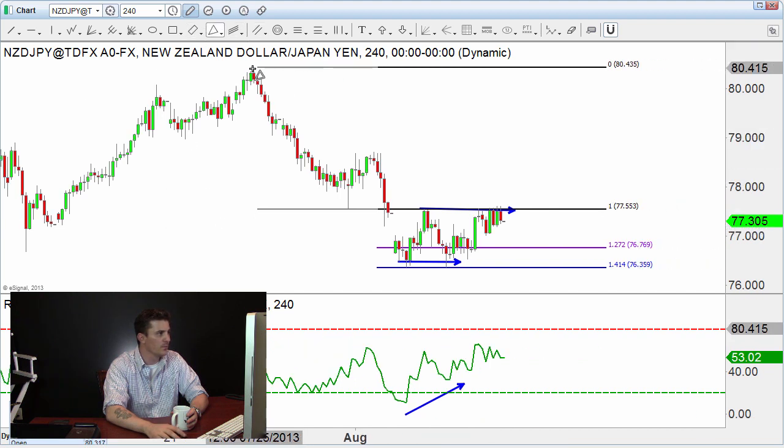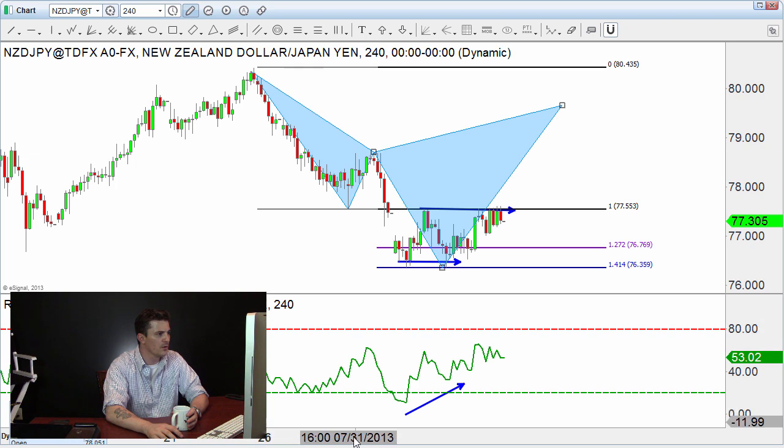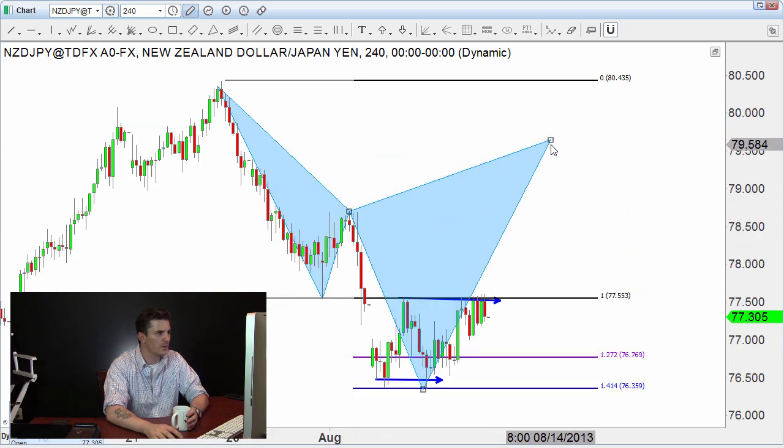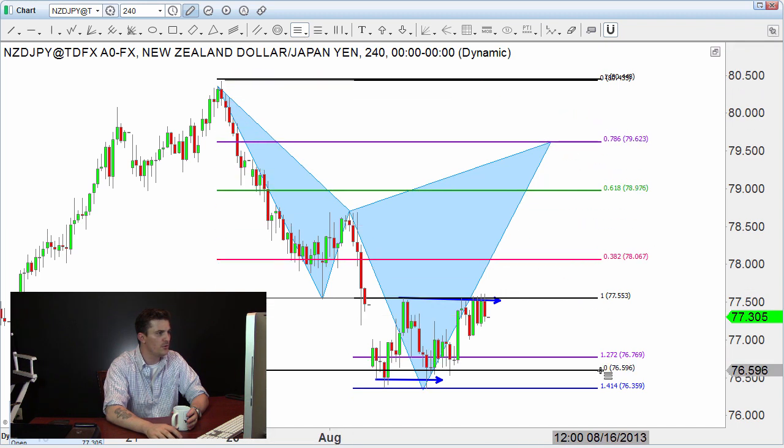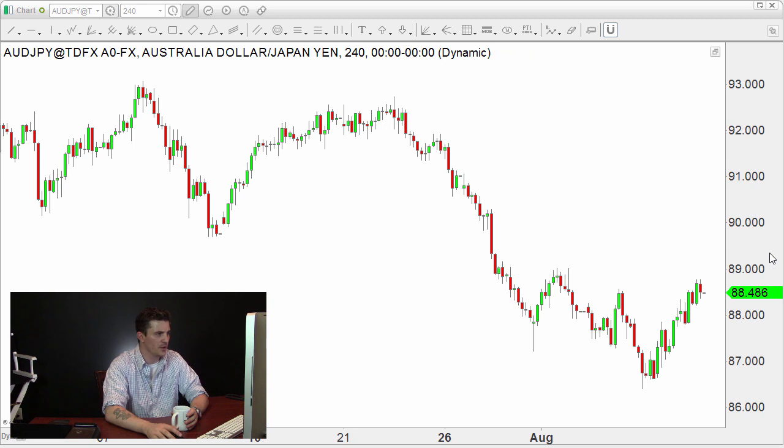Drawing it in for you, coming into the 786, which should be somewhere around there. Probably a little high there. Somewhere around there. Let's draw it in and see. Right there on that 786 retracement. And we'd be looking to sell around 79.56. That's going to be our sell, 79.56, if the market can get up there. So that's New Zealand yen on the 4-hour chart. That's something I'm going to be watching into next week.